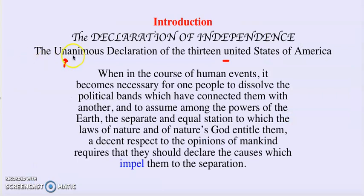So let's take a look at this. In the first sentence, the phrase, when in the course of human events it becomes necessary, makes it not a States versus Britain issue. Right off the bat, it makes the separation a human necessity issue. This is a necessity. This is necessary. It has to be done under certain circumstances. You can't have a king over all kinds of colonies in all circumstances.